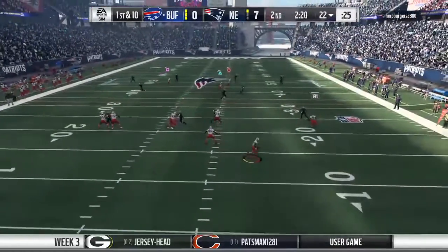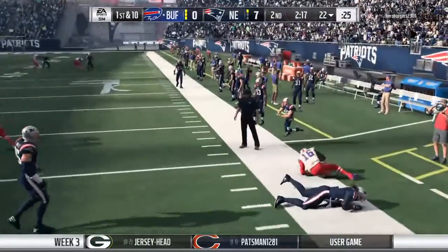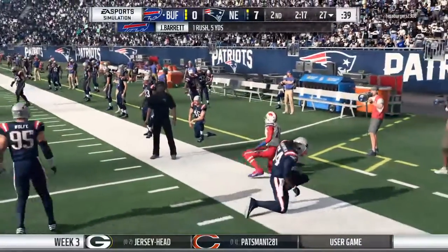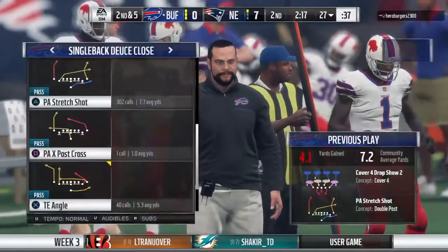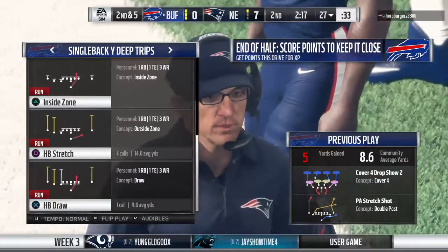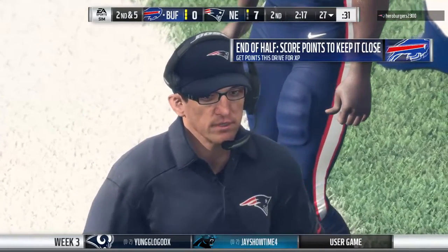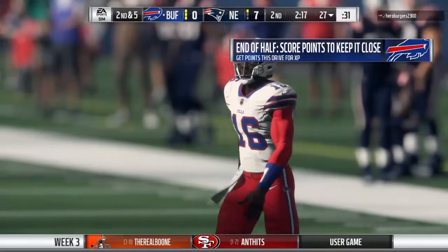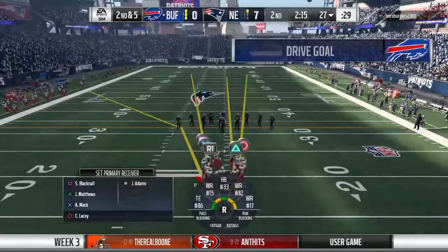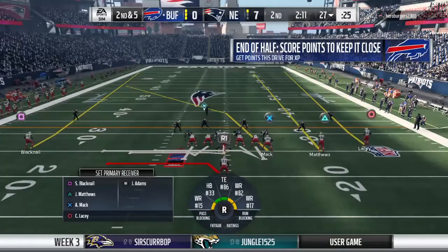They go back to the air here after the INT on the last drive. They'll get 5 out of the scramble. It's second down. They don't need to run another play here before the 2-minute warning. Let's see if they do it anyway.